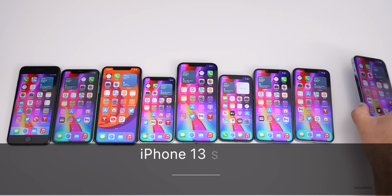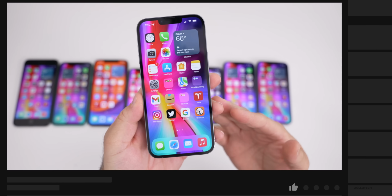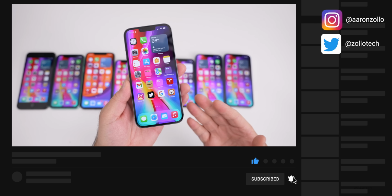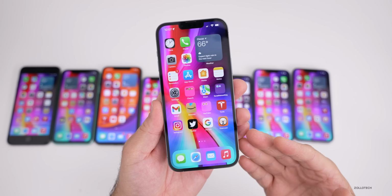Hi everyone, Aaron here for Zollotech, and this past year many people have been impressed with the latest iPhone 13 devices, but also many people have concerns and have asked me to do a device comparison as far as the displays are concerned. So this is something I typically do every year so we can take a look at how they're different as far as their color accuracy.